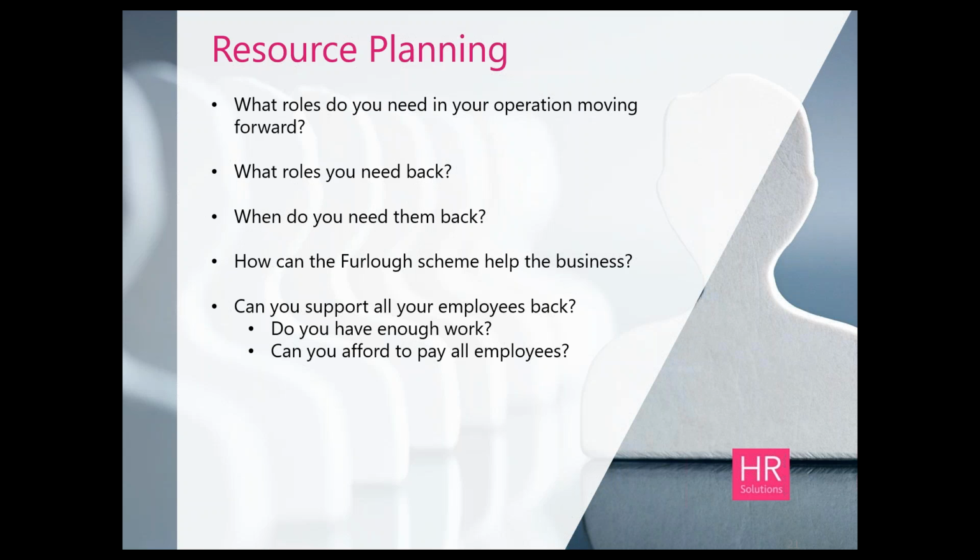And will a furlough scheme enable you to operate for longer in the hope that the extra financial support and extended time can help you to keep operating, which ultimately means either delaying redundancies or even avoiding them? Can you support all your employees coming back in terms of whether there's enough work, and can you afford to pay all employees? This review process may result in some difficult steps needing to be taken, which we'll now come on to look at.